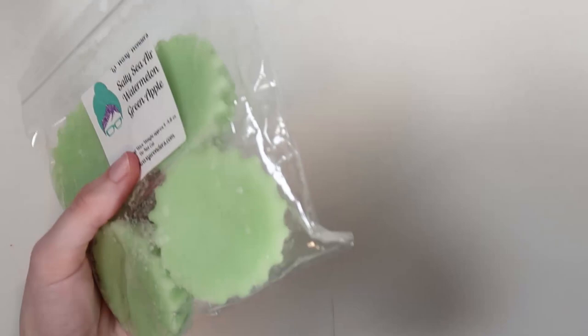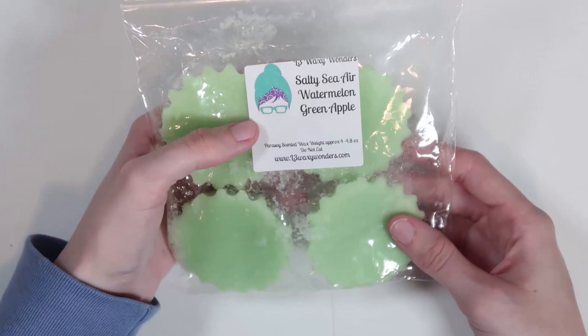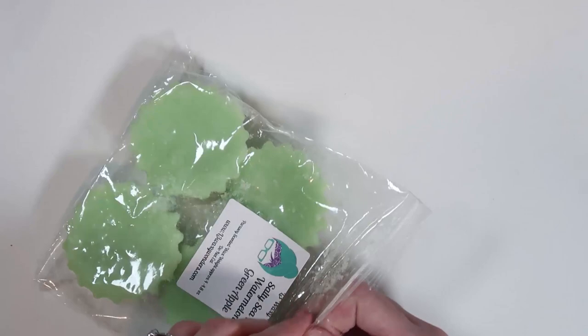And then I got three of these fluted tarts, which are nice. Originally, I was like, oh, I'm just going to put one in my melter. But I think I might either cut this in fourths or, actually, I'll probably just do it in half. And then you get eight uses, which is pretty nice. So this is in salty sea air, watermelon, and green apple. And the bags are low-key a mess. One, because I've been pulling them in and out to smell them constantly. And two, because the day that they were delivered, it was like 80, 90 degrees out, and it was hot, hot, hot. So anyway, salty sea air, watermelon, and green apple.